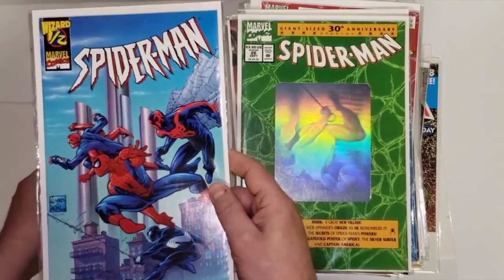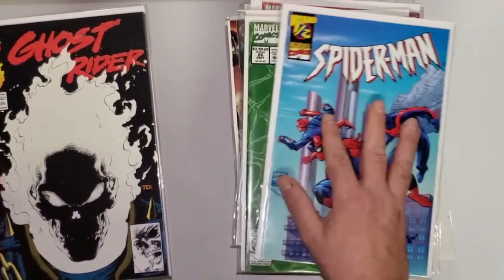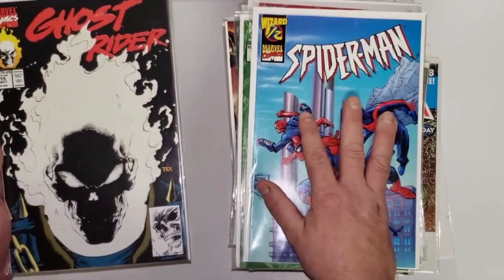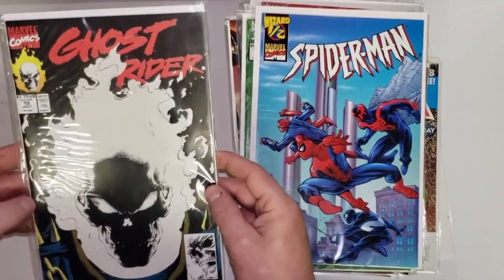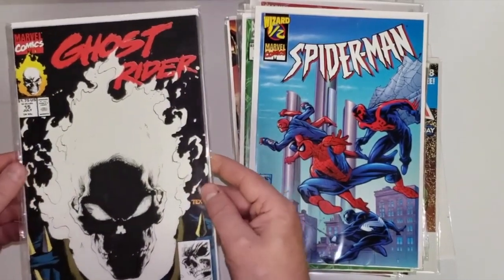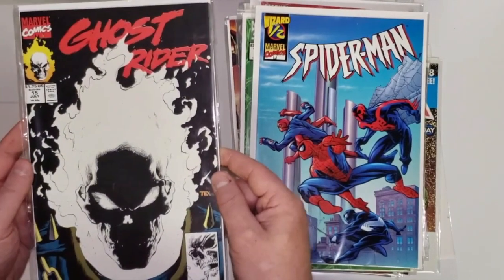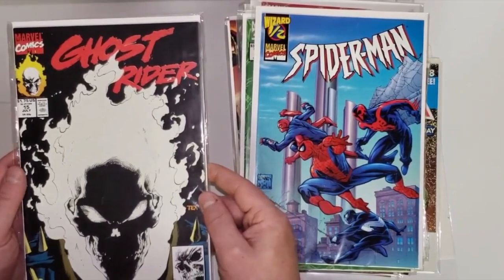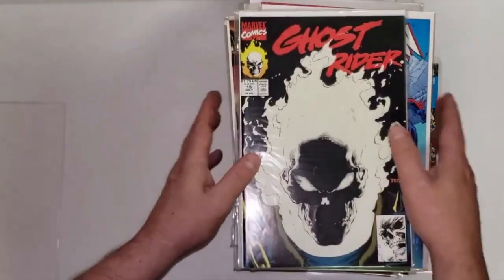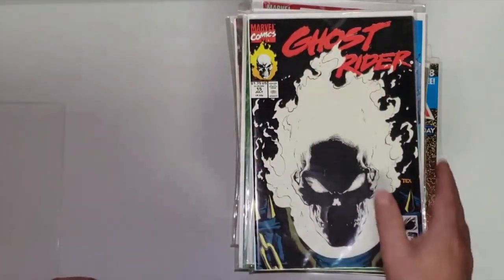Now, are you guys ready? Ghost Rider 15. A couple of spine ticks, but for $1, this is the first ever glow-in-the-dark cover, and how can I go wrong? So that being said, tell me what you think of my finds.